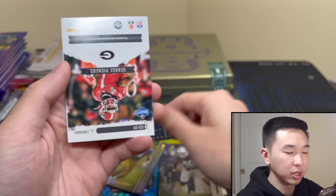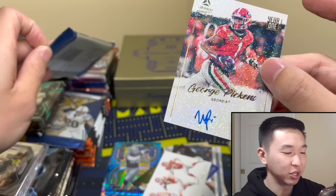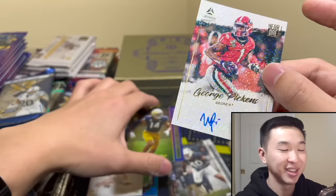Here's a Kelsey. That's pretty good. Nice. There's not a lot of space. Sorry, Blake Jarwin. That's nice. Okay, so I pulled a Drake London from the set. Now we have a George Pickens. Year one on card.